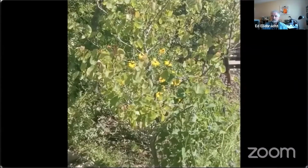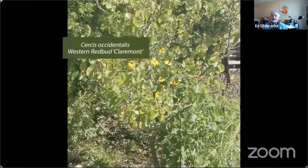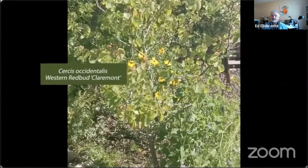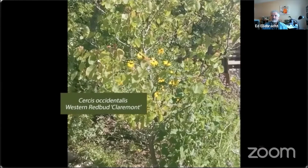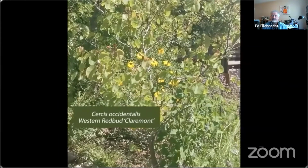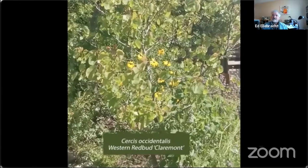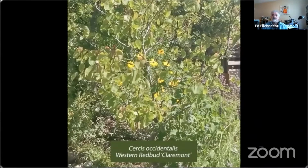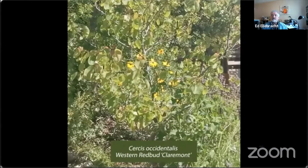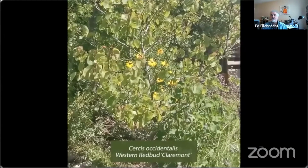Another great plant in this watershed garden is this pretty little Cercis occidentalis cultivar Claremont, the western redbud. It's deciduous, and it is a host of a number of Lepidoptera, 10 or so. What's really fun to see is the leafcutter bees making small circular cuts in the leaves, and they seem to prefer this quite a bit to the eastern redbud, which is also located nearby.